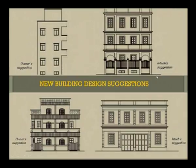You want a G+2 house. The owner came about saying, I have 2 sons, I want to give 2 floors to one floor, and I shall live in the ground floor. Intact gives an alternate suggestion to suit that particular streetscape. Similarly, over here in the French Quarter and Tamil Quarter, suitable designs are altered by intact.